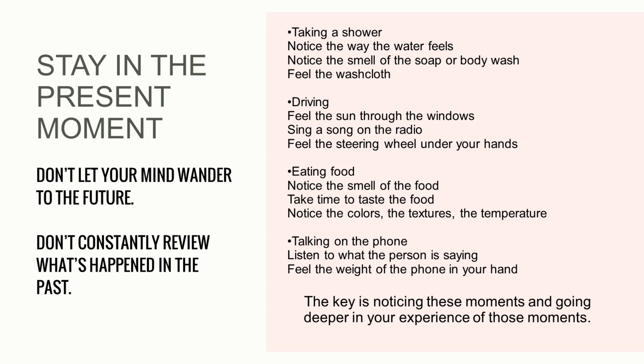You take the time to actually taste the food. You notice the colors of the food on your plate, the different textures, the temperature of the food. You might notice the sound that your fork makes as it hits the plate, or the heaviness and weight of the fork in your hand as you lift the food to your mouth, right? So the key is noticing these moments, just like in the mini moment section, but you go deeper into your experience of those moments by engaging as many of your senses as you can.